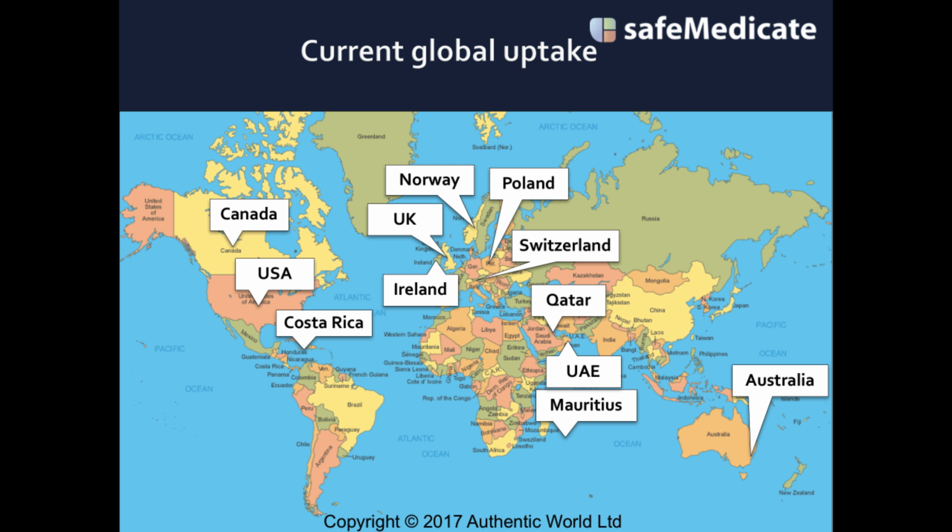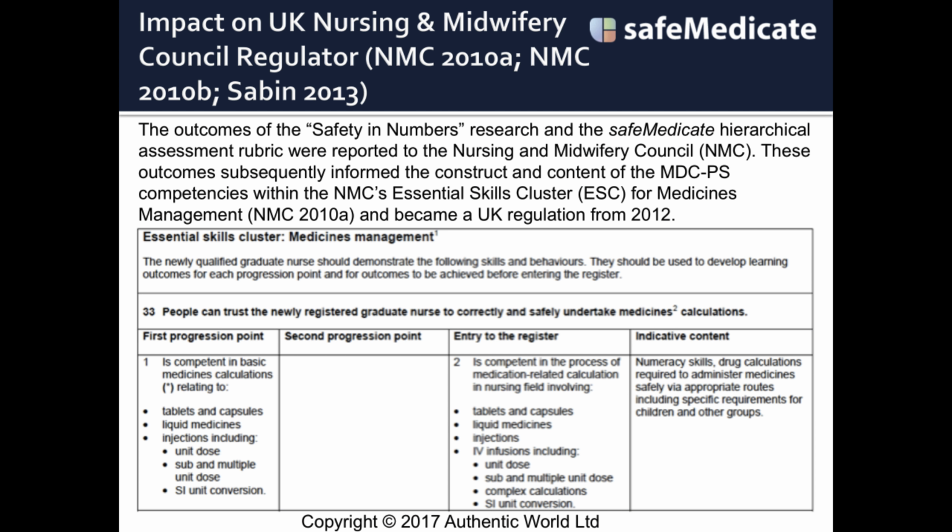Mauritius and Costa Rica. This slide highlights the impact of safeMedicate's translational research, which informed the competence modelling and rubric of the UK Nursing and Midwifery Council's revised essential skills clusters for medicines management. This inclusion became a regulatory requirement for all undergraduate nursing programmes from 2012 and provides a particularly strong example of both research directly influencing policy and of evidence-based regulation.